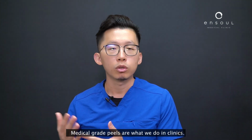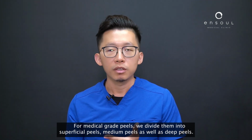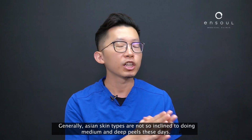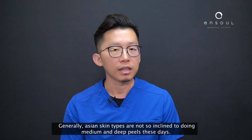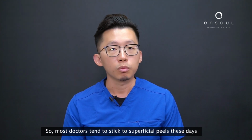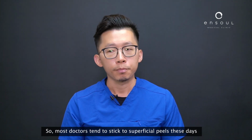Medical grade peels are what we do in clinics. And for the medical grade peels, we do divide them into superficial peels, medium peels, as well as deep peels. Generally in Asian skin types, we are not so inclined to doing medium and deep peels these days. So a lot of us, most doctors, we tend to stick to superficial peels these days.